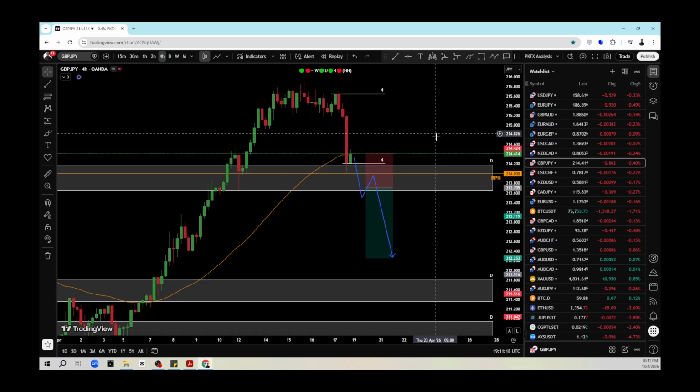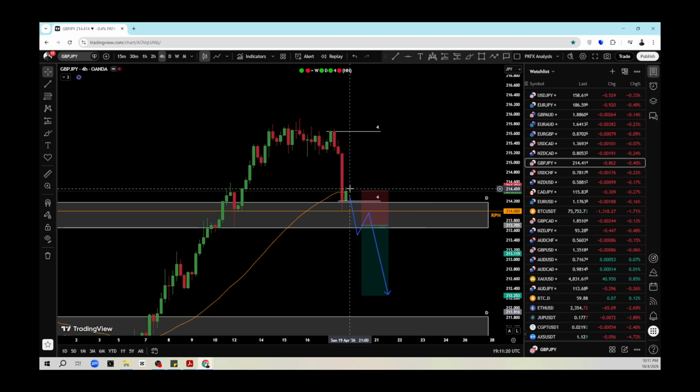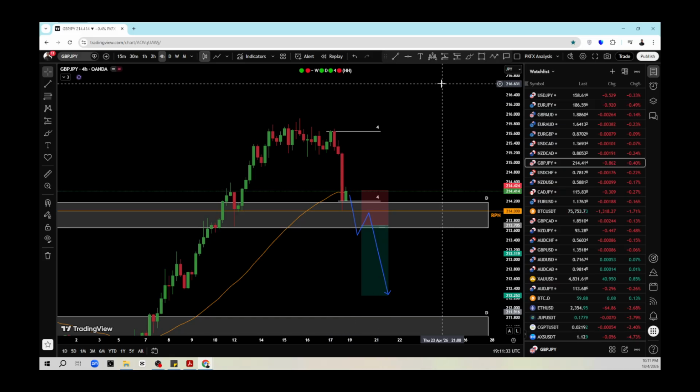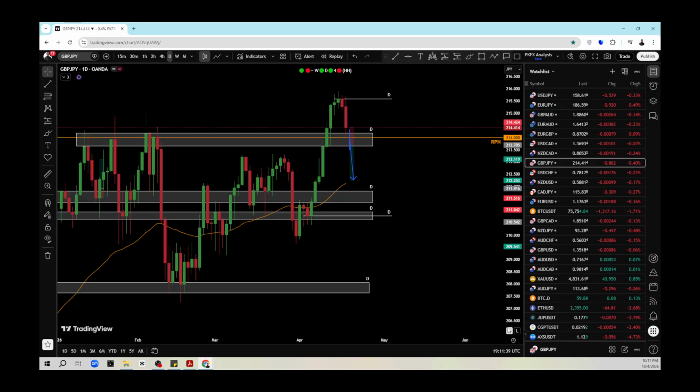So the last thing we know is, as usual, because it's a JPY pair and the JPY currency is currently getting weaker, so JPY against GBP, the GBP tends to become stronger against JPY, so the market can always continue to rally upwards, right? Nothing is confirmed over here. Nothing is 100% when it comes to trading.